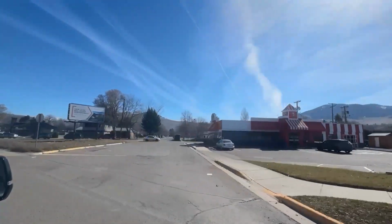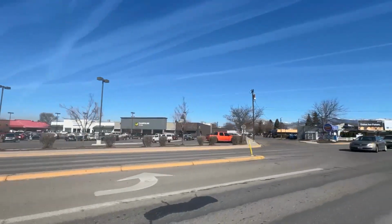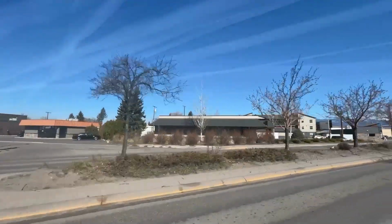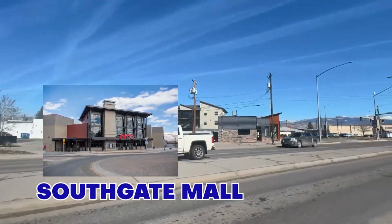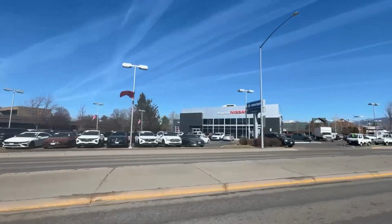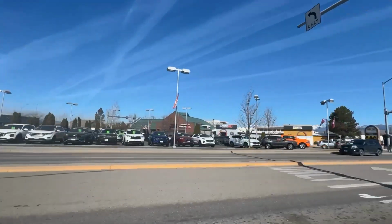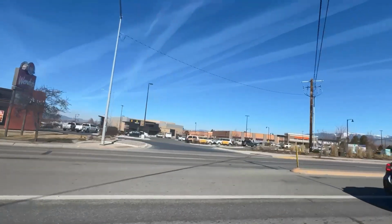We were at the University of Montana. So as we travel down Brooks, here we're seeing basically the other side of Brooks, and we've got all sorts of stores. You've got Southgate Mall and banks, etc. So Missoula is known for its blue ribbon trout fishing on the Clark Fork River, which we'll check out, particularly when we cross over the Van Buren Street walking bridge, as well as Caras Park.